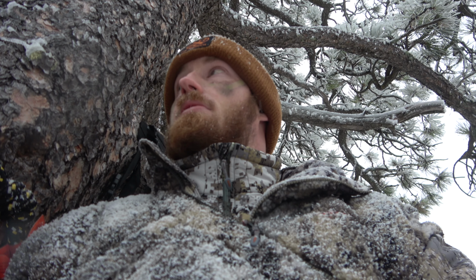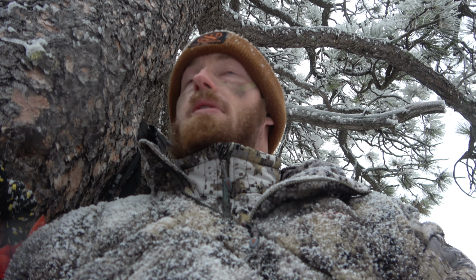Small 8-pointers. If that was the right deer, it was 30 yards. I would love for the big one to be right in that exact spot. And that's why I always range in advance. That thing just showed up out of nowhere. But I knew it was right at 30, so that's why I do that.